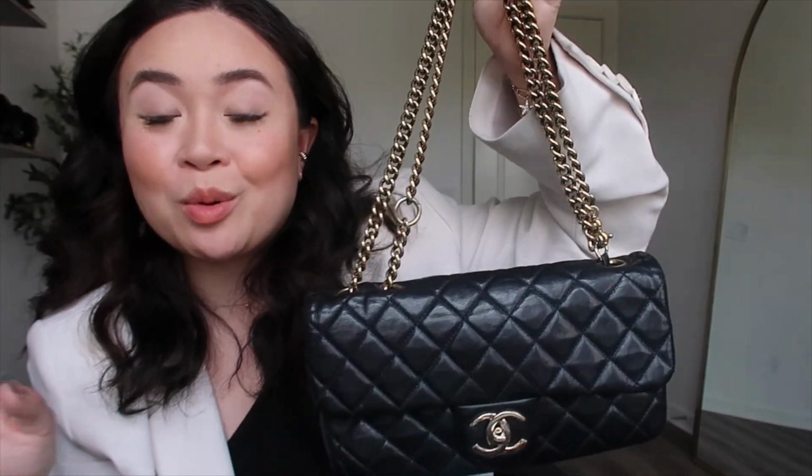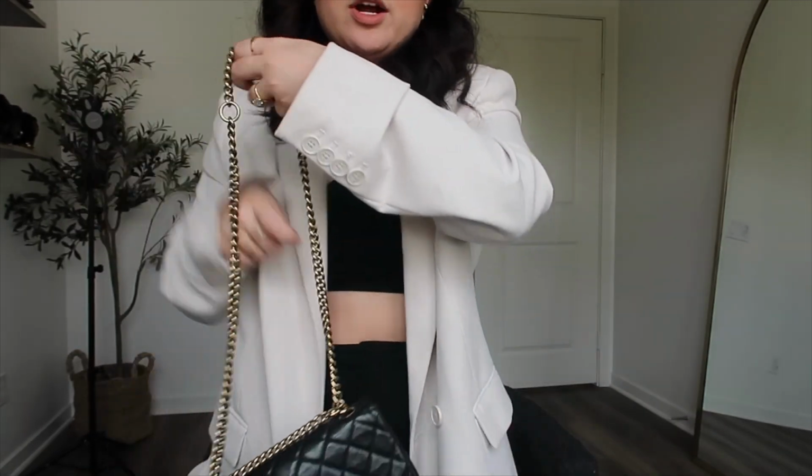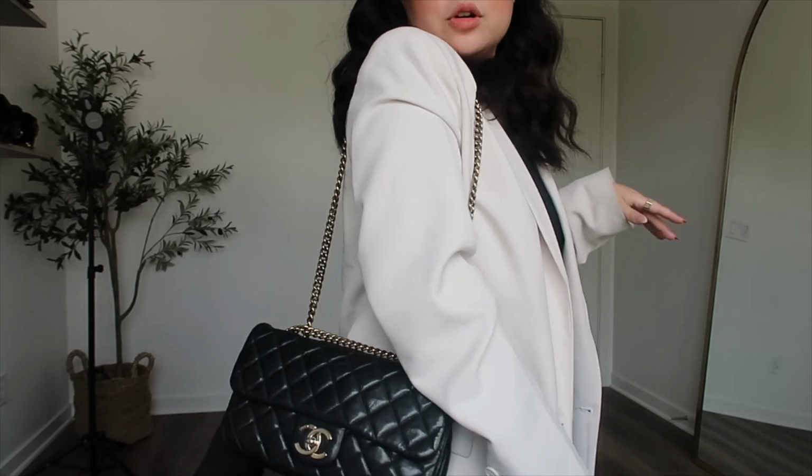I love them both. So this one was actually one of my first Chanel bags that I collected. It's made of calfskin, and the reason I love it so much is because of the versatile chain. It's so interesting. You can wear her multiple ways. This is the first way you can wear her, as the standard classic flap, then pull this guy, and then wear her as a longer shoulder bag.